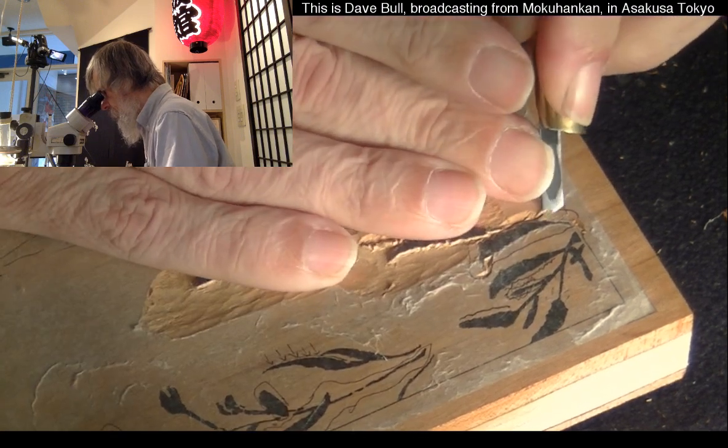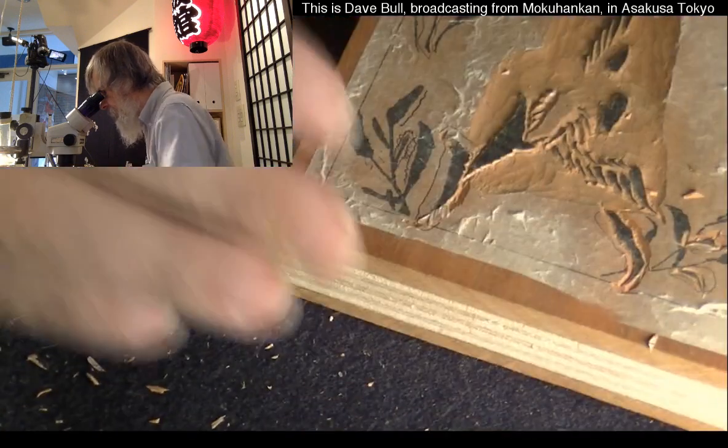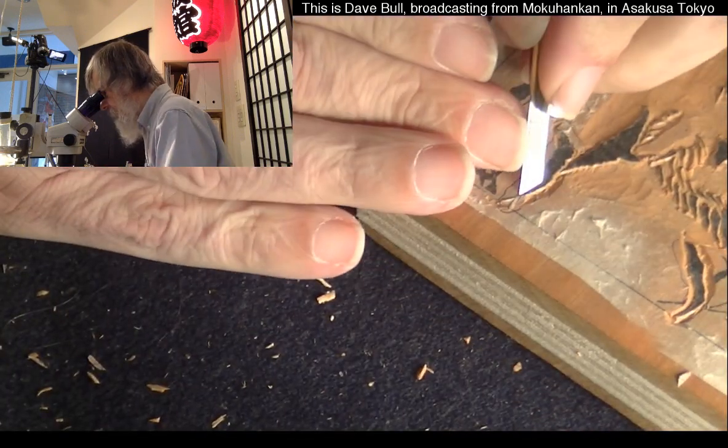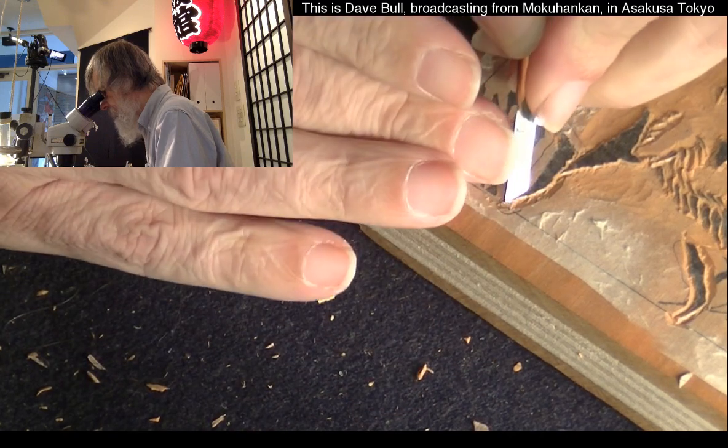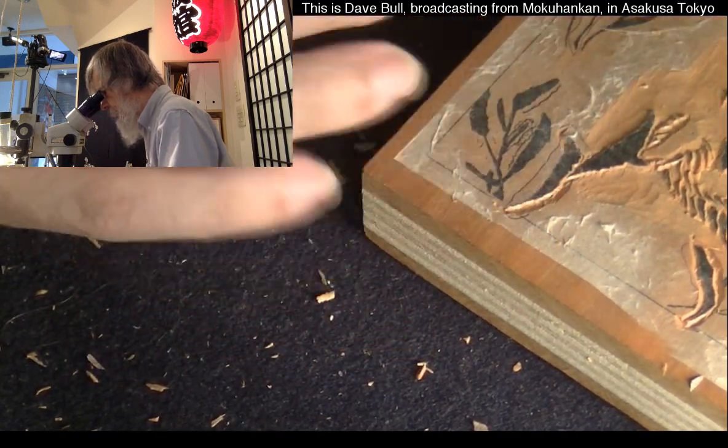As far as the work goes, as I said, this is the seventh and the final block on this print, and I really, really have to get going with the test printing. So I'm not sure what the schedule is here. I might be doing that.